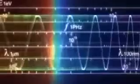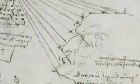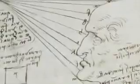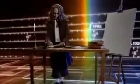And we know now that light behaves like a wave, with crests and troughs, like a wave on water. The distance between the crests, the wavelength, gives light its colours. Leonardo was partly right, but couldn't explain how we see different colours. 170 years later, Isaac Newton began to unravel the mystery of colour.